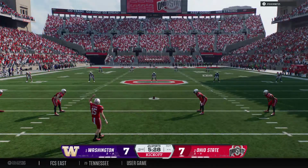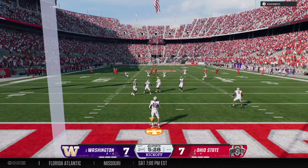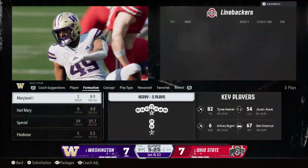Kickoff team out there, they are fired up after just scoring a touchdown. Turner trying to create good field position. And he's stopped at the 19. Good job by the coverage team.